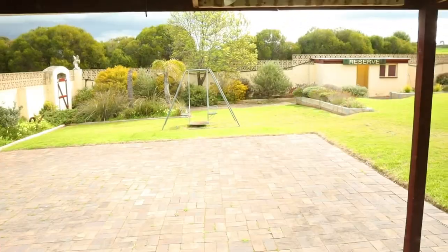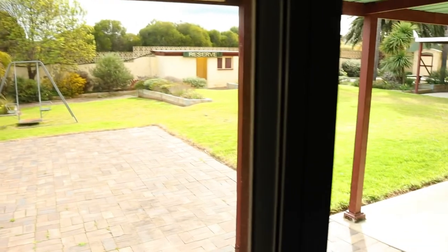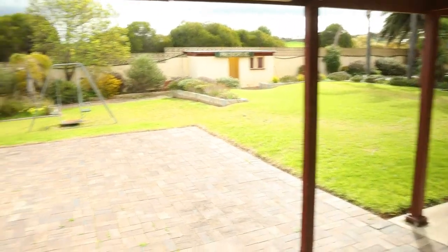And outside, we can wander down here, and I'll just do a bit of a, oh, there we go. The outside space is kind of awesome. Just let me adjust that.